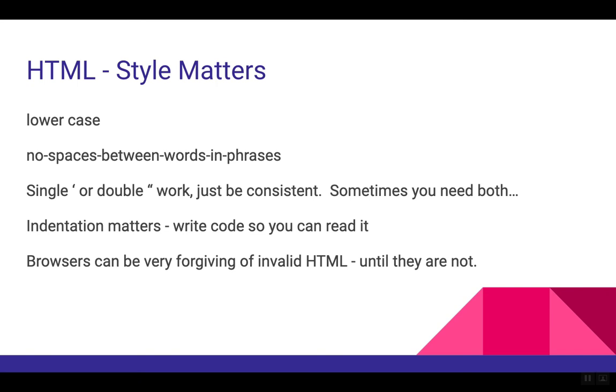If you're losing your indentation in the code, you're going to lose your place when you get into more complex documents, and you're going to make mistakes. Okay, so keep your indentation clean. The browser can be forgiving of bad HTML. So if you forget to close a tag, you leave out the ending body tag, or leave out the ending paragraph tag, or you misspell one, the browser is going to be forgiving of some of those mistakes. Okay, it's going to fill in some places where it thinks that this paragraph probably ends here, and it's going to automatically fill that in for you.